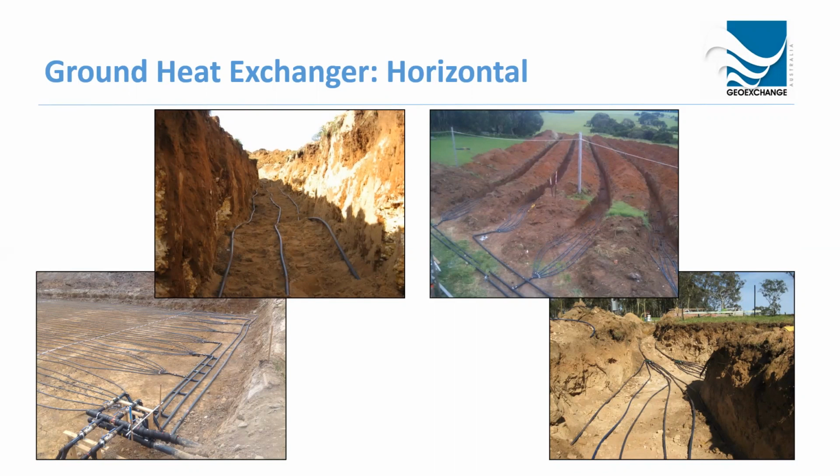This is one of the approaches with your manifold, where you go from multiple smaller circuits into your header return, and these are just buried in the ground. They're obviously marked, so if we ever had to go back there, we could find them again. But everything is buried, which is where the electrofusion obviously comes into play, very much so, and it keeps everything nice and neat and simple in the ground. It does mean, however, that you don't have easy access to them.